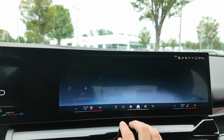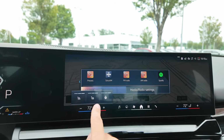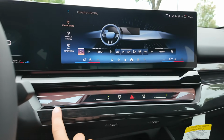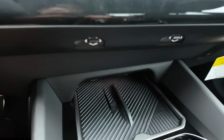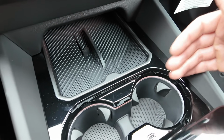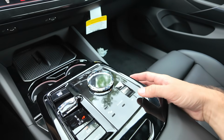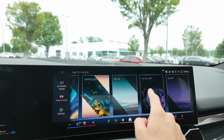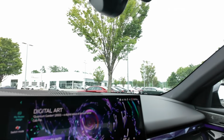There's also all of your climates, the navigation and music, and then this model has heated and ventilated seats, a heated steering wheel, and then temperature adjustments for your climates. Now you'll notice more ambient lighting underneath that, along with some more adjustments for the air vents in the middle. There's also storage down below, auxiliaries and cup holders, and then you have crystal for the volume control there. There's tuning behind that. If you push on My Modes, you can go through a few of these where you will get some funky graphics, and it will also adjust the sunshades automatically depending on the mood that you get into.